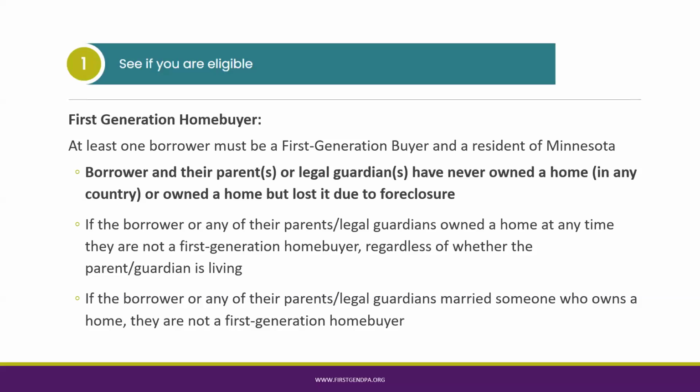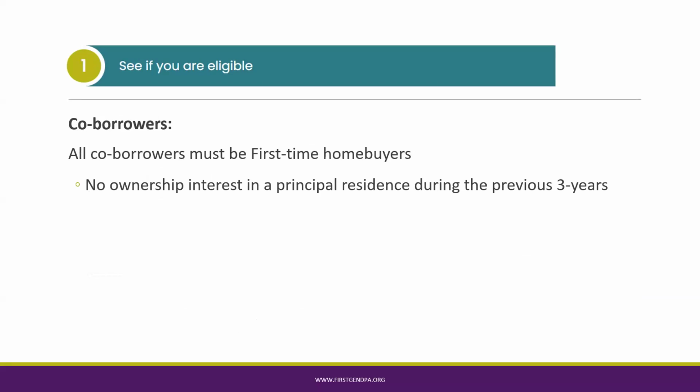And while one buyer must be a first-generation home buyer and a resident of Minnesota, other buyers are only required to be a first-time home buyer. And the definition that is being used for co-borrowers or first-time buyers is no ownership interest in principal residence during the previous 3 years. So again, at least one buyer on the transaction must be a first-generation buyer and a resident of Minnesota, and all other co-borrowers at minimum have to be a first-time home buyer.